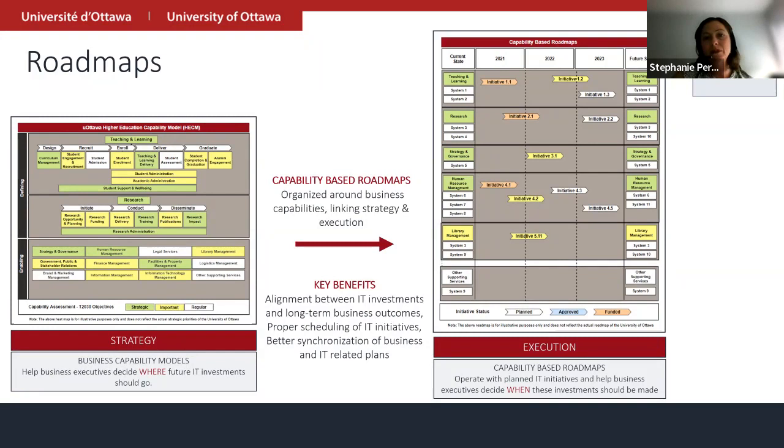So business capabilities through capability-based roadmaps help to link strategy to execution by helping to achieve alignment between IT investments and long-term business outcomes, by allowing for proper scheduling of IT initiatives, and by better synchronization of business and IT related plans. Next slide, please.